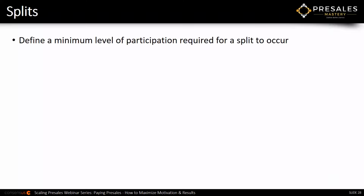Now, there are lots of reasons why multiple SEs might be involved in a single deal. And how to handle those situations from a comp perspective can seem tricky, but I have a bunch of suggestions here. And an ICM SPM solution will absolutely help with these as well. First, define the minimum level of participation in an opportunity below which any contribution isn't worthy of participating in a payout.